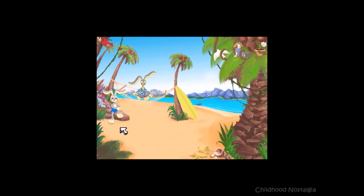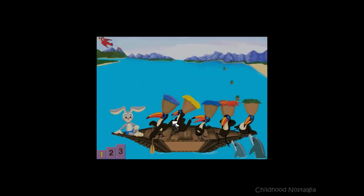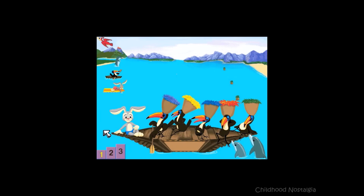Hey, it's race time, and we are ready to hit the water. Click on my surfboard to start the race. Alright, dudes. I've been getting in shape for this race for weeks. Still, I'm up against some tough competitors. I could sure use some help. Keep your eye on the volcano. When it erupts, the cloud will spell out a word. All you have to do is type or click on the letters on the toucan's headdresses, which match the word on the cloud. Be sure to choose the letters in the right order and get them all before the cloud floats away. Each time you get a letter, Flash'll paddle forward.